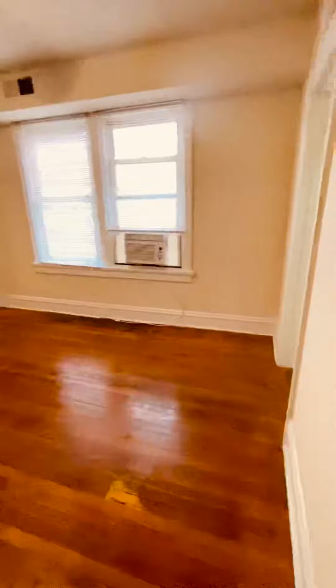This is 518 West Gray Street, apartment number 10. This is the living room. It's got hardwood floors throughout. It's one bedroom, one bathroom.